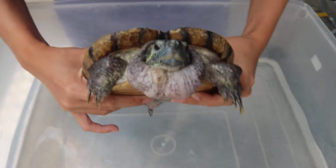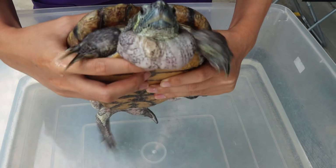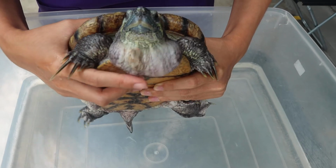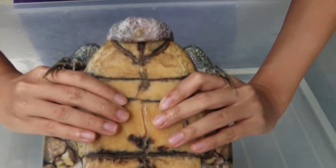Okay. Now you can see that the neck actually has a wound, a very noticeable wound. Two wounds. One is further up towards the neck, and then the one further down.